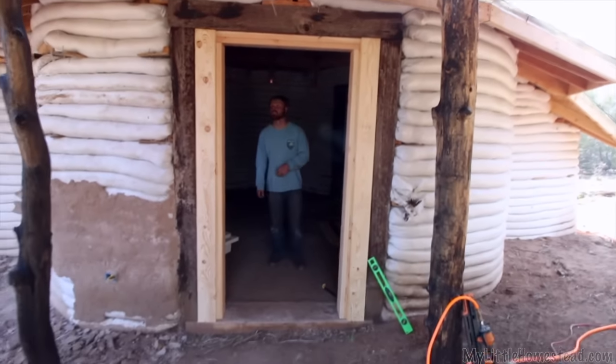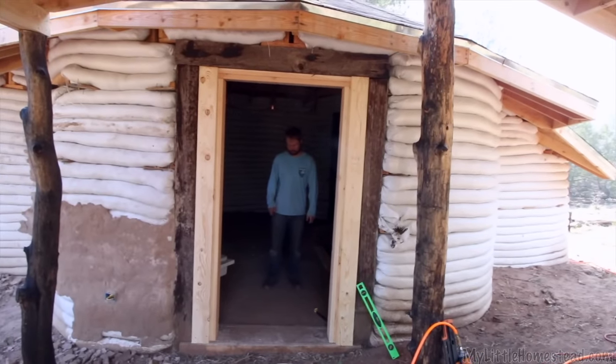Nice, looks good, babe. I've never built a door frame before. It came together surprisingly well, and it's a super solid frame now.